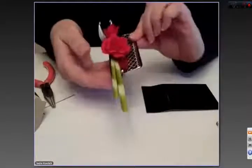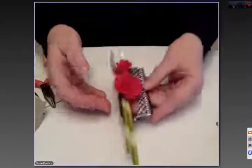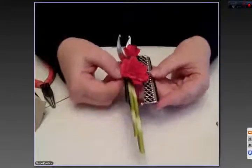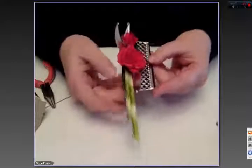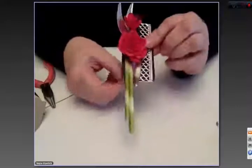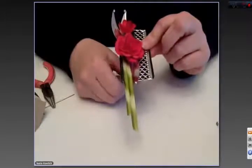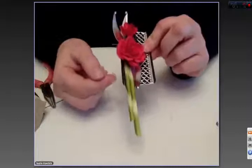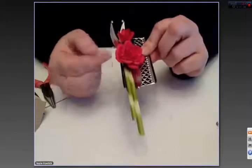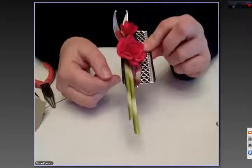Now, I know as I'm creating these, I'm doing a lot of talking and stopping and starting, but honestly, start to finish, this is about a 2-minute boutonniere. If you have all your products laid out and ready to go, this is about a 2-minute, and once you get the hang of it, probably about 1 minute in construction. It's very quick, it's very easy. Honestly, you could have half of it done in the time it would take you just to wire and tape one rose.